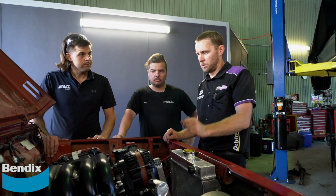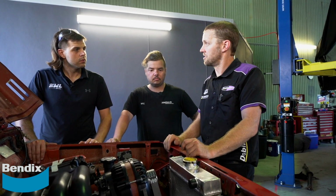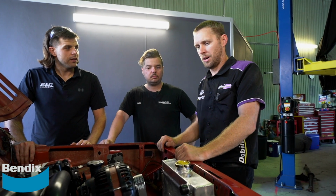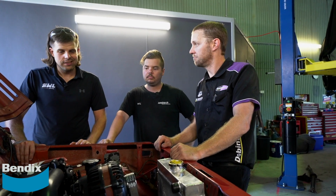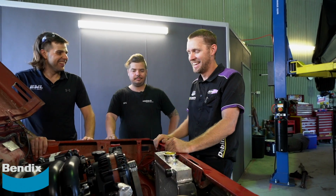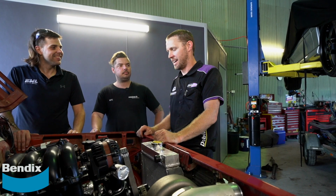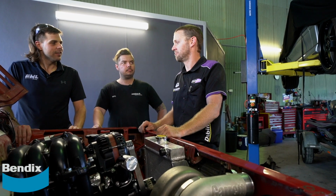In the rear, we'll stick with that 4-link. We've got all the measurements. We'll plug that into the calculators now and make it work. Happy days. Gee, you made it look easy, mate. I'm glad you know what you're doing. A lot of science, a lot of research, and a lot of practice. But no, we'll make this thing work well, mate.